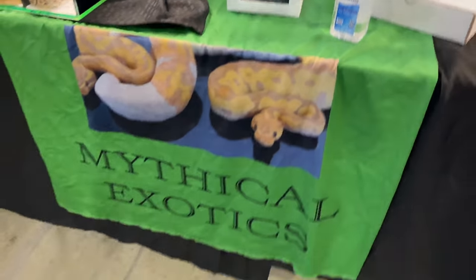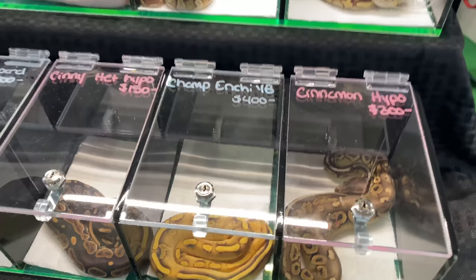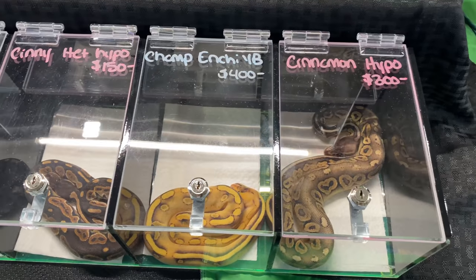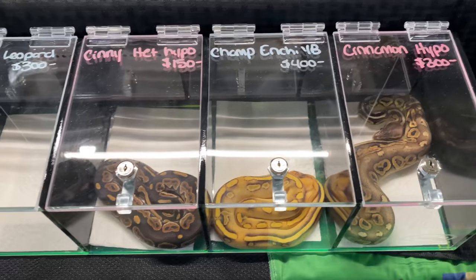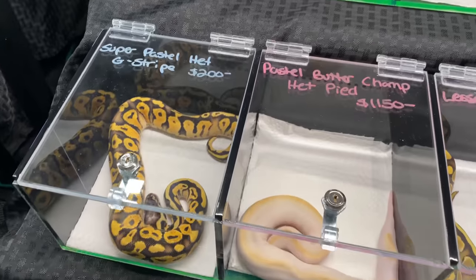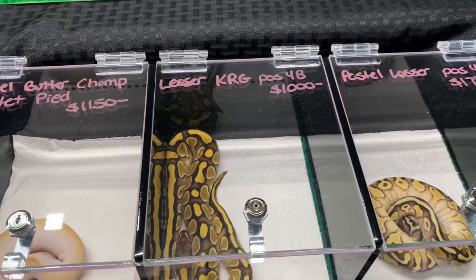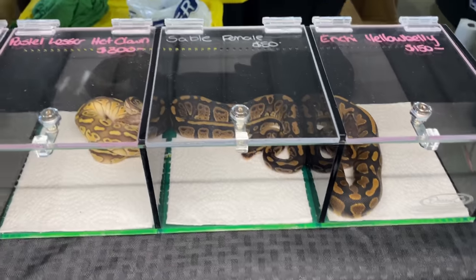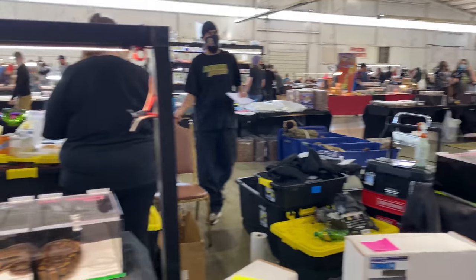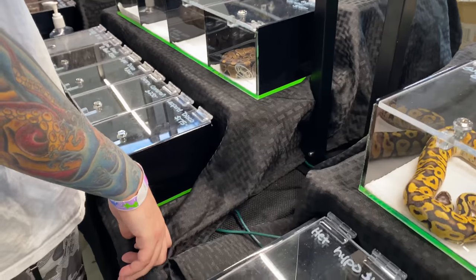This is Mythical Exotics. Got some nice stuff. Cinnamon hypo. Champagne enchi yellow belly. It's St. Louis at the charity auction. Here in the company. Super pastel G stripe. Really nice stuff. Got quite a spread. They've got cork and stuff like that. They've got lots of stuffed animals. Cool stuff for the kids.